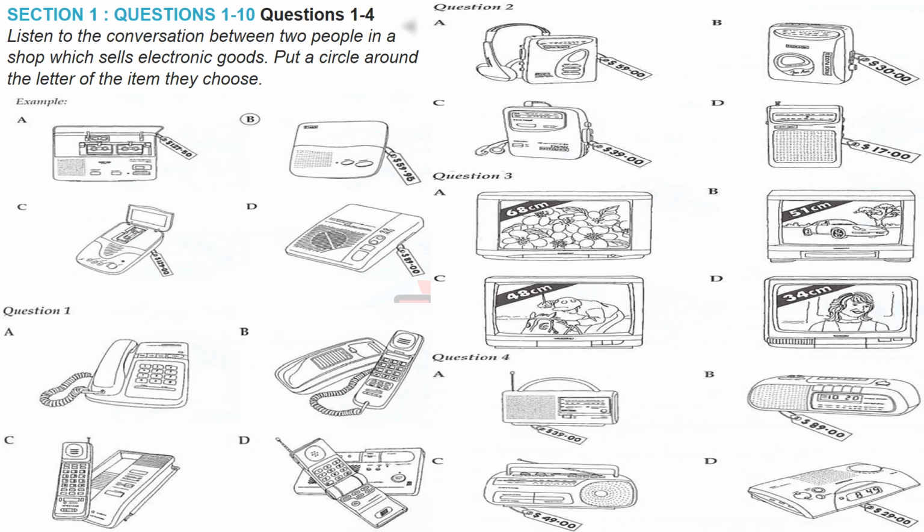Tom and Mary choose the small square answering machine costing $59.95, the cheapest available, so letter B has been circled. Now we shall begin. You should answer the questions as you listen, because you will not hear the recording a second time. Now listen carefully and answer questions 1 to 4.